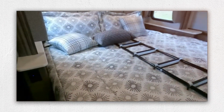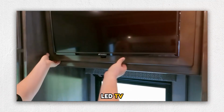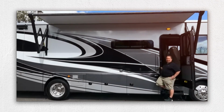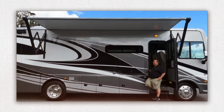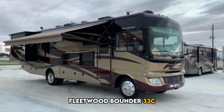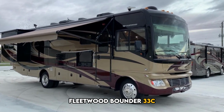Beyond the bathroom lies the tranquil master bedroom, featuring a plush king bed, LED TV, and ample storage with a dresser and wardrobes. With its combination of comfort, convenience, and customizable features, the Fleetwood Bounder 33C is sure to elevate your motoring experience to new heights.